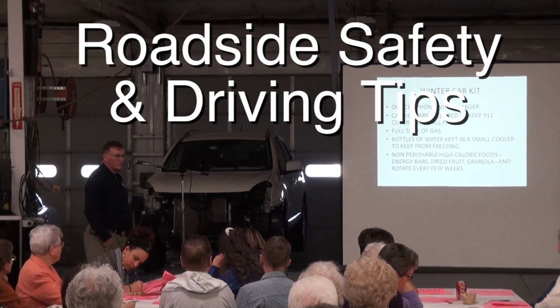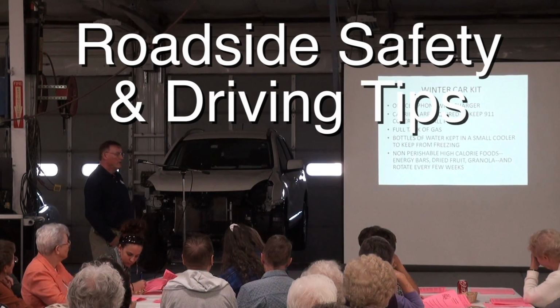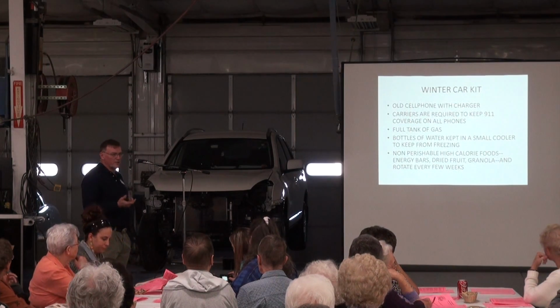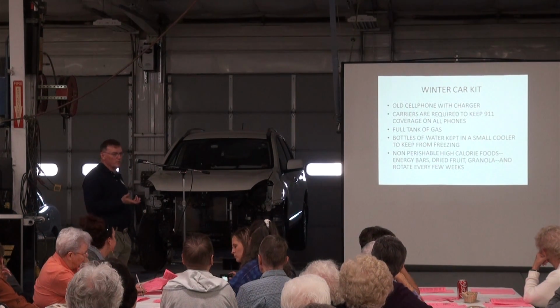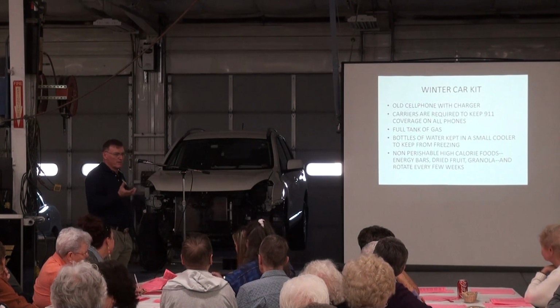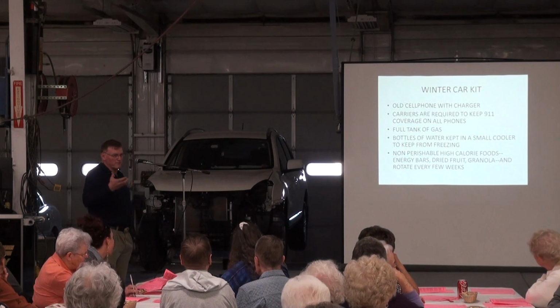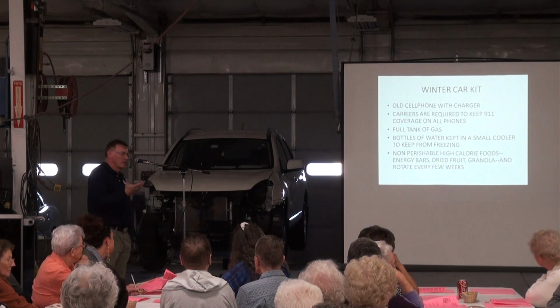In a winter car kit, what should we carry in a car in the winter? An old cell phone and a charger. Carriers are required to keep 911 coverage on your old phone. So if you have an old phone, put it in the glove box in a plastic bag with the charger so you can plug it in and charge it. If something happens and your other phone is dead, maybe you've got something that'll work.